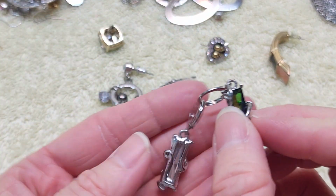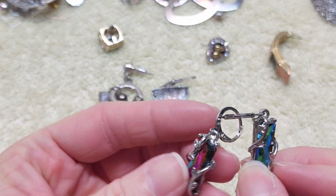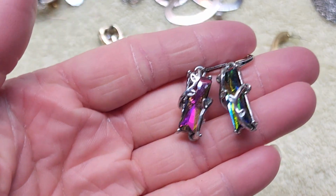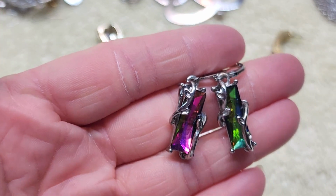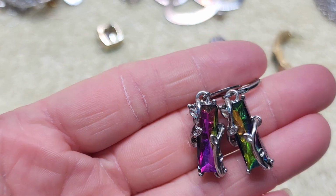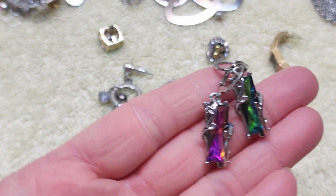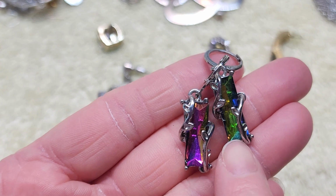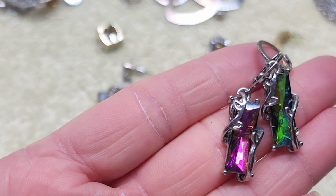Let's see. Okay, these circle lever back, foil back. I found these online. Somebody had them labeled as Mystic Topaz. These are man-made. They are not actual topaz. It's just a coating that makes them look very rainbow shimmery. And it's not real silver, just silver toned, but very pretty. And one seems to have a lot more pink, and then this one has more blue-green. But they do shift colors depending on the light.